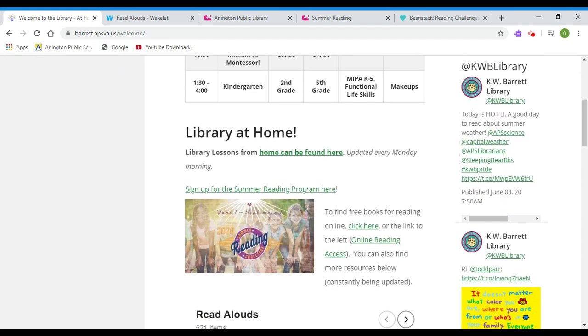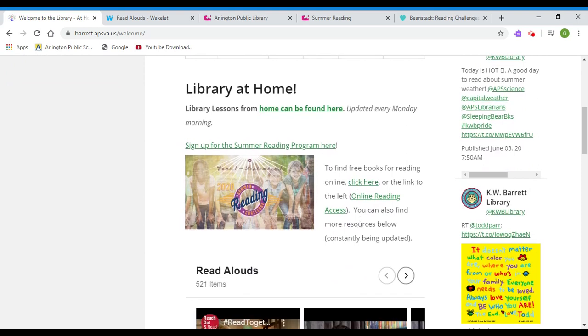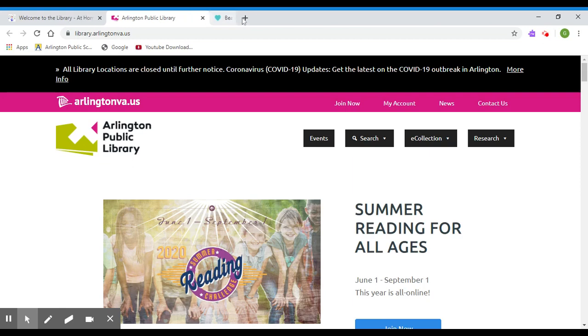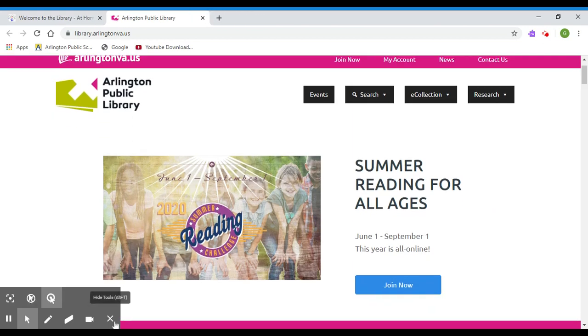So I'm going to keep going down because I'm trying to sign up for the summer reading program. Here is a link that says sign up for the summer reading program here, or I can click the picture. So I'm going to click it and see what happens. So here we are, summer reading for all ages, June 1st through September 1st. So it already has started, but that's okay because you only have to read for 30 days. And between now and September 1st is a lot longer than 30 days. It's almost 90 days. So click join now.